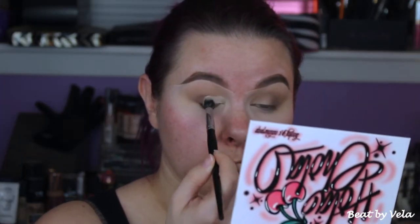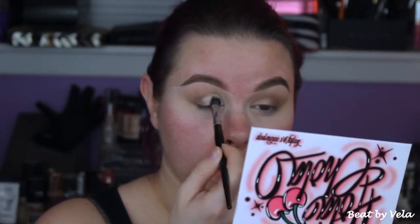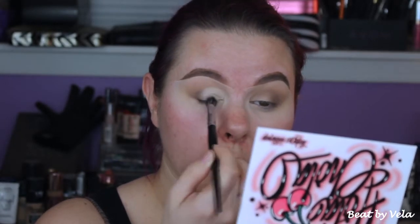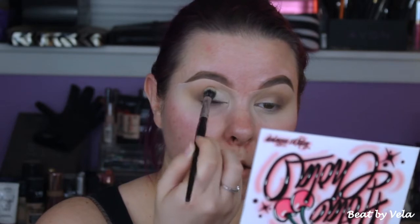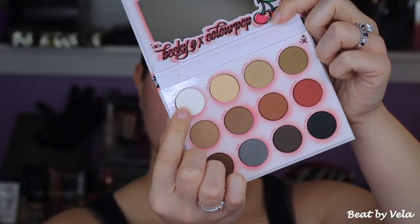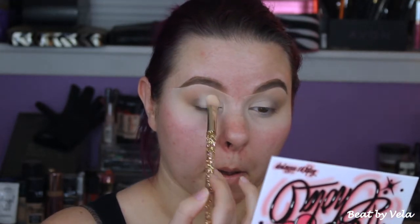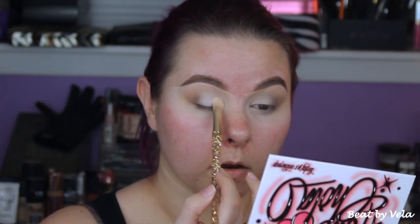Then I'm going to take a fluffy brush and some concealer and pat that all over the inner corner of the eye, like that inner crease area, not to do a cut crease, but just to add some concealer before I lay down this white shade that is called Shy Girl, just to make that shade really pop and stand out.